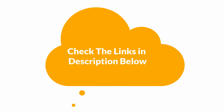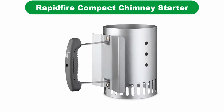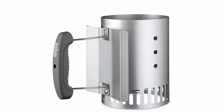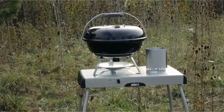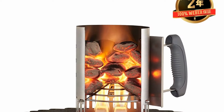So, let's get started. Number 1. Our overall best for the money pick is the Weber 7447 Rapidfire Chimney Starter. This smaller version of the original Rapidfire chimney starter lights coal in under 15 minutes without using lighter fluid. Its high-quality grills and smokers help to serve your family and friends delicious food every time.